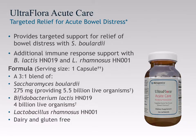You could use it for maintenance once a week. Ultraflora Acute Care is a treatment probiotic formulation from our Ultraflora range. What is so useful about it is that it combines the beneficial yeast, Saccharomyces boulardii. In one capsule, you're getting 5.5 billion organisms of the Saccharomyces boulardii, which is very high. And together with that, we're getting the Bifidobacterium lactis, HN019, and the Lactobacillus rhamnosus, HN001.